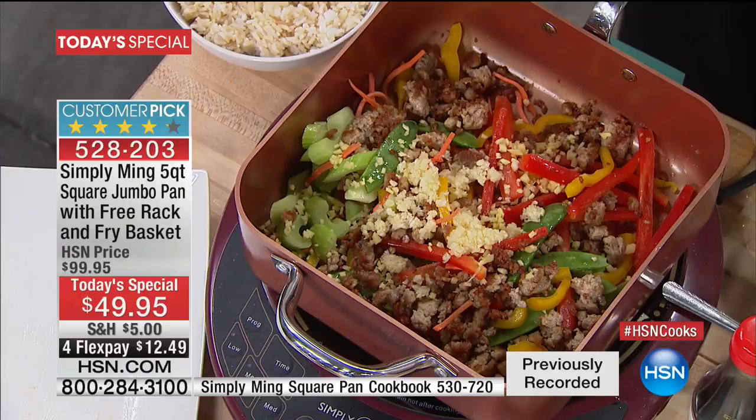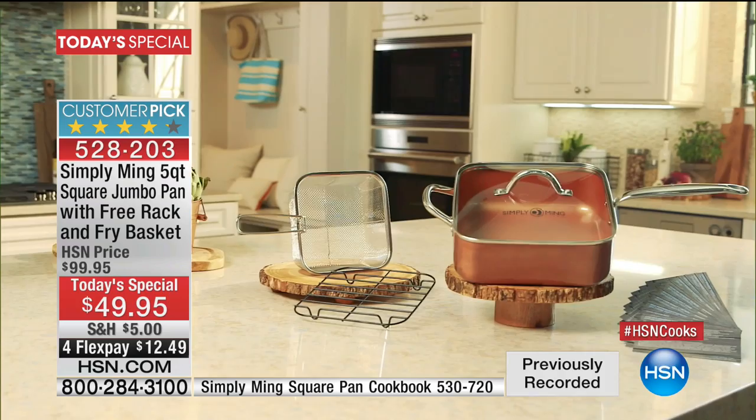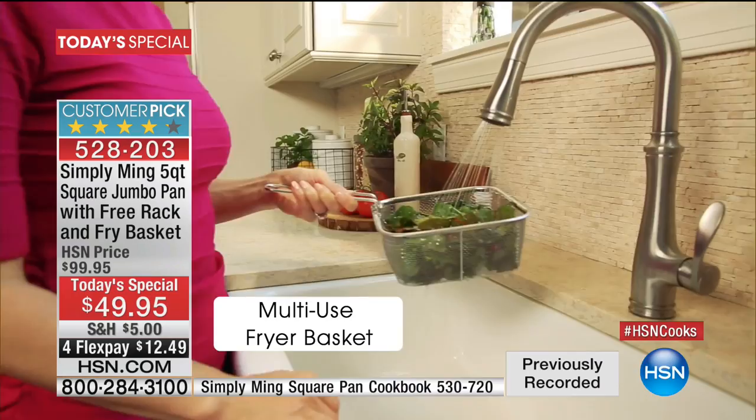Here's some oyster sauce. The thing that's so great is this is 5 quarts, guys. You can do so much food in here. And when you want to make sure things cook more quickly, you've got the great lid. So here you can see there's so much versatility with these pans. You can sear, you can wok stir, you can braise, you can steam, you can fry. I love the glass lid because we have that little hole so you can steam. Something you get for free, guys, is this basket, stainless steel, for frying, for blanching your vegetables.